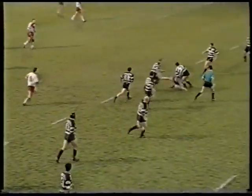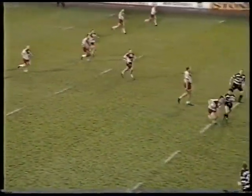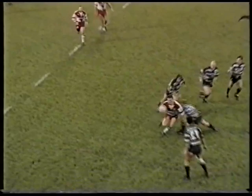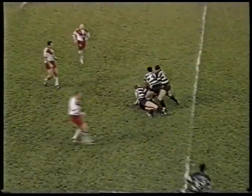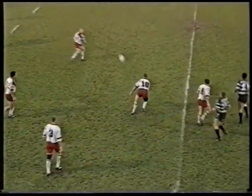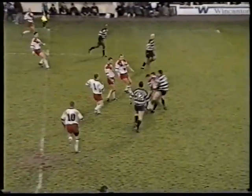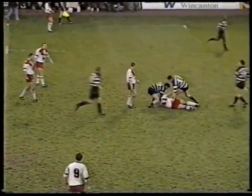Adam Fogarty quickly plays it to Cunningham. Cunningham scampers away, brings it up to the halfway. Cunningham again. Vicorna in along with the Craven. And loose forward Devorte in his second spell here at the Boulevard. Chris Joynt in a big hole. Well clamped initially.